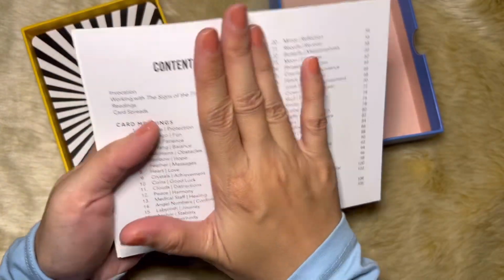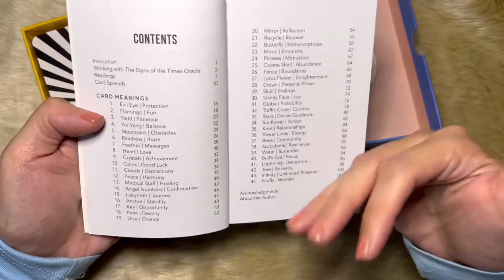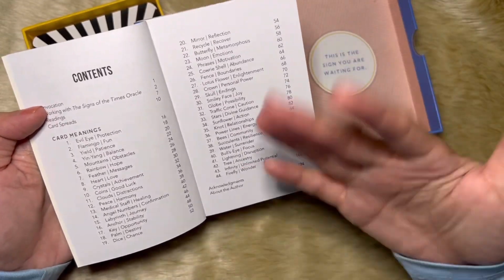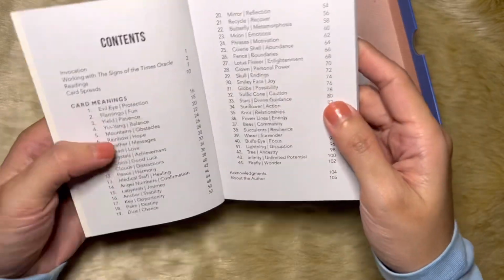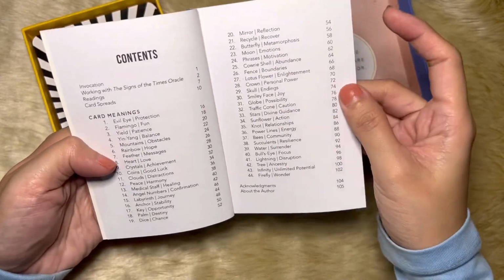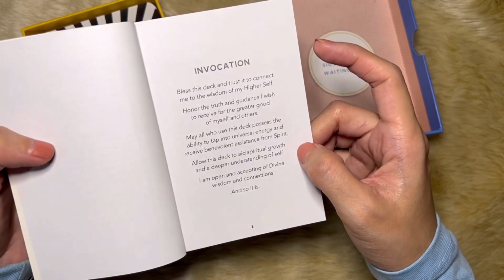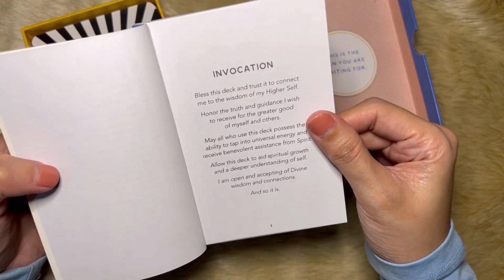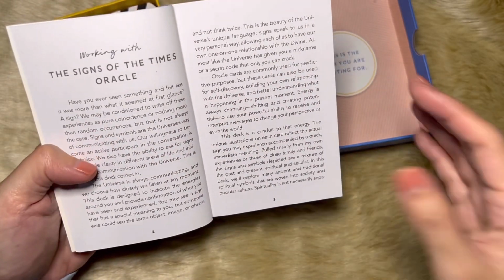Okay, so let's have a look. So we have the Table of Contents. I love that it's all in one page, just so that it's easier for people to see. If you want to find a specific card, it's just there in one glance. Okay, Invocation. So this is your way to consecrate your deck, to connect with your deck, transfer energy onto your cards, so the usual.